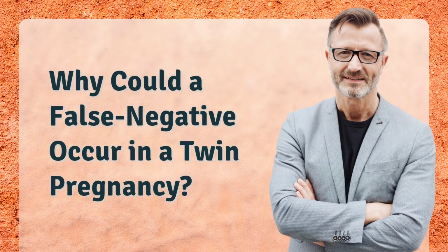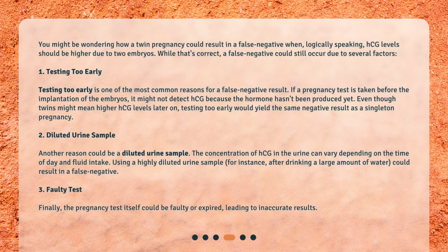Why could a false negative occur in a twin pregnancy? You might be wondering how a twin pregnancy could result in a false negative when, logically speaking, HCG levels should be higher due to 2 embryos. While that's correct, a false negative could still occur due to several factors.